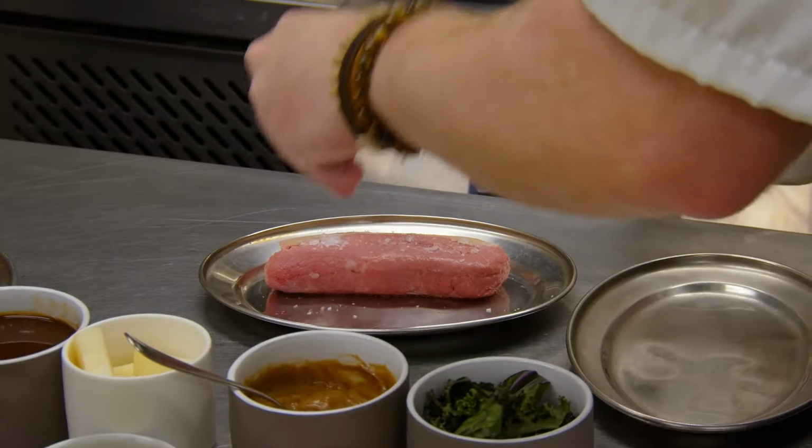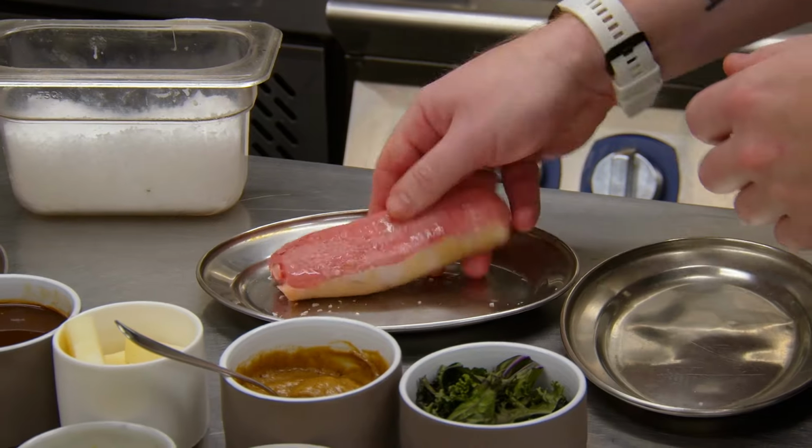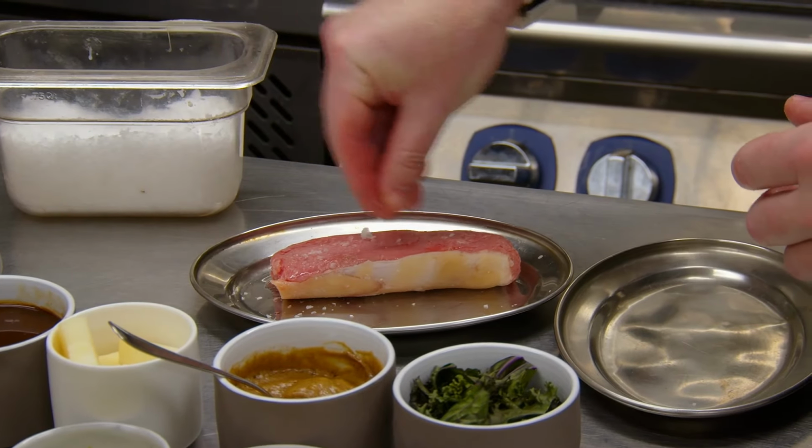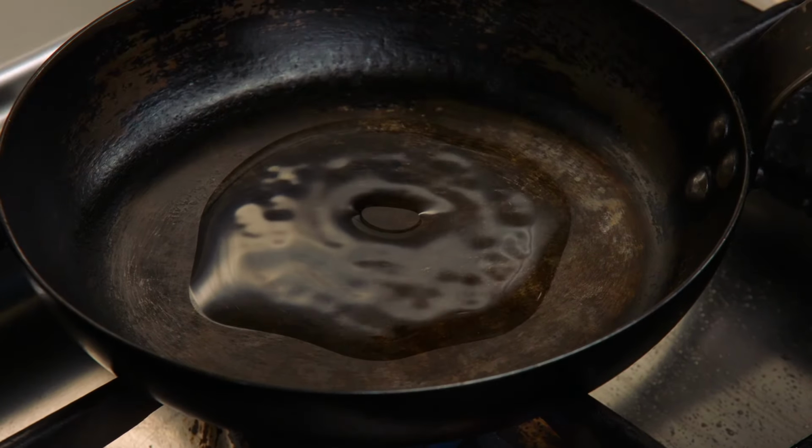So this is strip loin, Burren Premier beef. I have water bathed it before and I know some chefs are a bit funny about it, but I think in this preparation it does give the best of both worlds in terms of taste and texture. Now we just need to gently bring it back up to temperature.